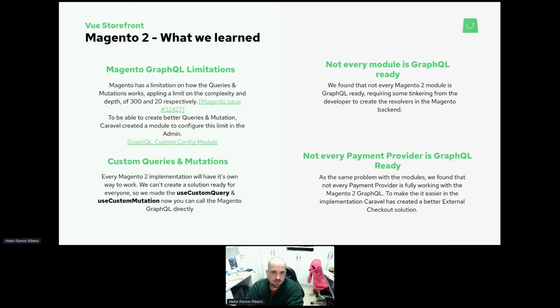For example, for the payment provider, we are finishing the external checkout solution that will end some problems with the payment providers, where you can start the shopping in Vue Storefront, having the client do everything in Vue Storefront, and finish the shopping in Magento and then go back to the Vue Storefront page. It's a simple solution to fix this for providers that are not ready in GraphQL. Or if you're using a headless payment provider, there's no need to use external checkout. You could use the headless payment provider.